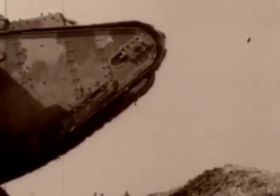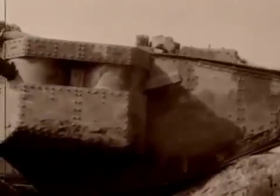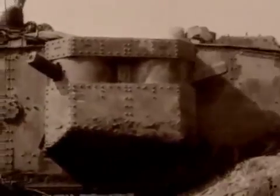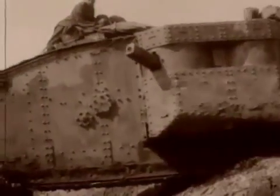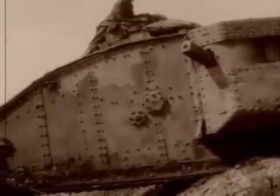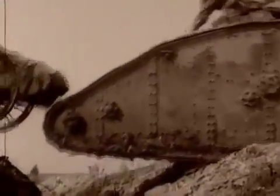The introduction of the tank in 1916 could well have revolutionized the course of the Great War and broken the deadlock. But the potential of this new innovation was stifled by a lack of strategic vision in the British High Command, and the possibility of an early return to open warfare was thrown away by poor British tactics.